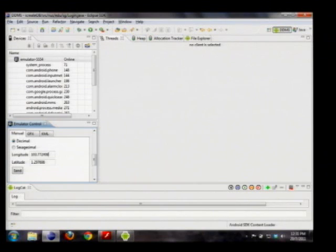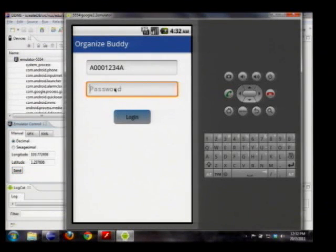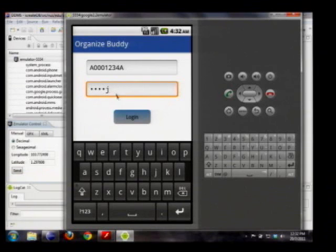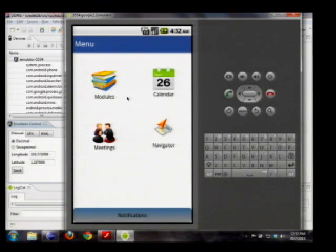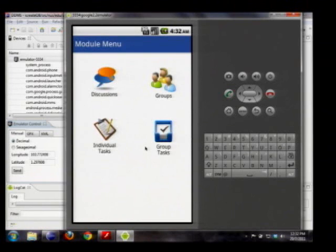Yeah, so in the emulator, we have set our location to the computer center, so it'll be used later on in our app. So we enter our metric number and our password. So we have the four features which we mentioned: the modules, the timetable, meetings, and the navigator. So first, we go into modules. So let's say we choose MA1505.